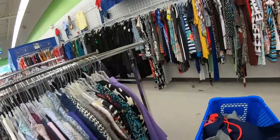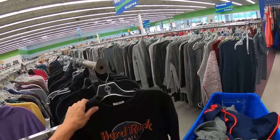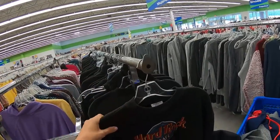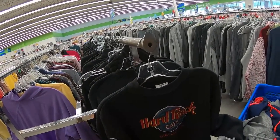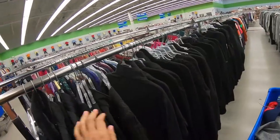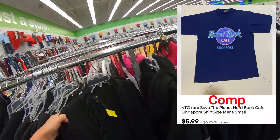Okay, so let's go on to the other side. Ugh, black. Oh, this is kind of cool. Hard Rock Cafe, Singapore. I don't know, the Hard Rock Cafes really sit in my store for a long time. I don't think I'm even gonna bother to comp that. Could be a mistake. What else?